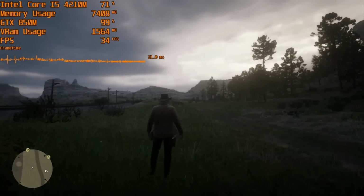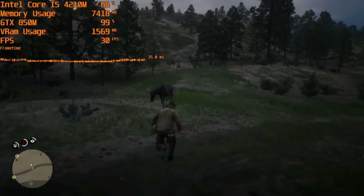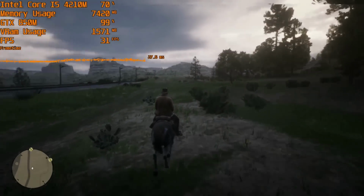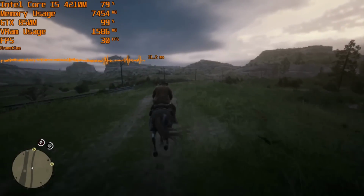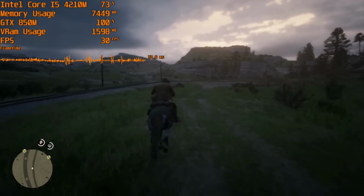Okay, so finally I tried Red Dead Redemption 2, which again did better than I was anticipating, but it did feel quite stuttery. Now, the CPU usage wasn't too high here, to be honest. The 850M was actually the limiting factor. I've said before that Red Dead is far more GPU intensive, and as long as you've got 4 threads, then you should be okay, within limits, of course.